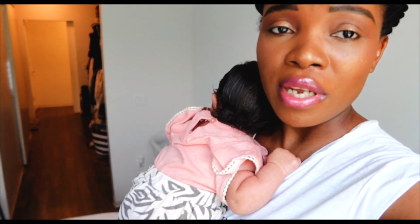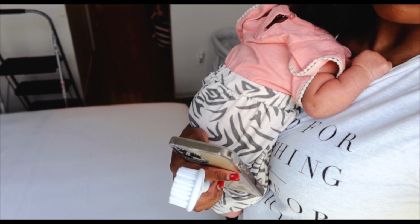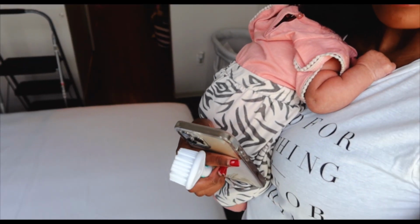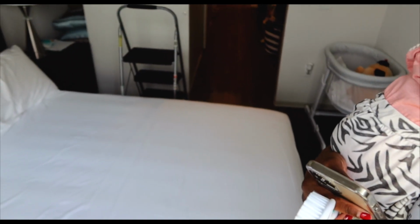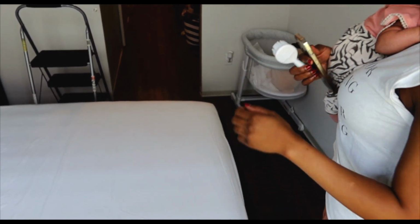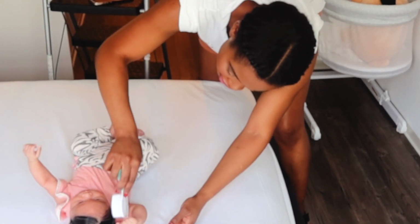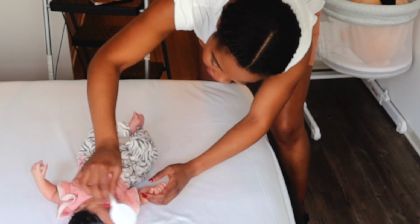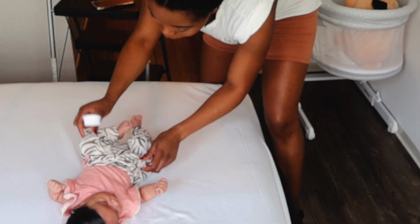I'm just going to flip the camera down because I'm holding baby. You see, I also have a ladder right here. You see this ladder here? That's where I am going to be standing to take baby's picture. It's really hard to be working with one hand and one arm. Hello, my dear. Let mama brush the hair. Hi. Hello, my love. You're so beautiful.